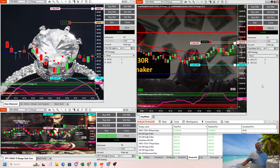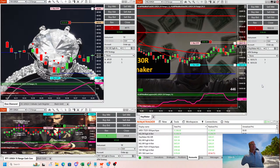Well, this is coming dangerously close again to our stop. And we run the strategies completely hands-free. We don't touch it. And the system will optimize itself.